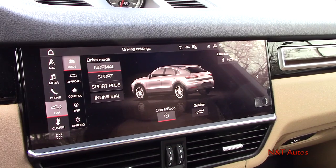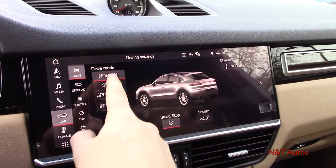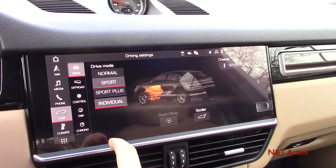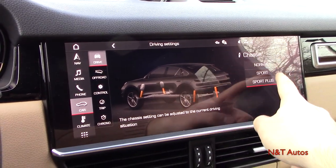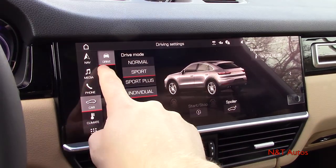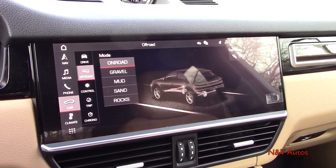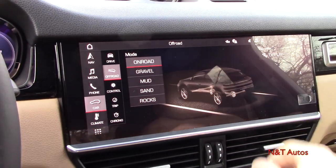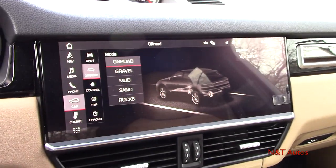our car menu with all of our different driving modes. So we have our drive modes. We have, of course, the four different modes, the normal, the sport plus, as well as the individual mode. So we could actually customize that individual mode over here. So we could choose if we want the chassis to be in a sport plus, sport, or normal mode when we're in individual. Then we also have a pretty neat off-road as well. And it'll give you the gravel, mud, sand, and rocks. And you can also lock and unlock the differentials. Pretty cool that you can also bring up the cameras in the off-road mode too. They give you that quick option there.